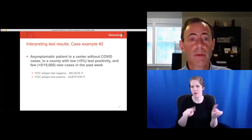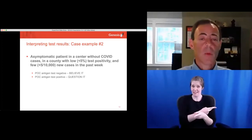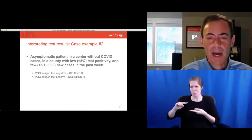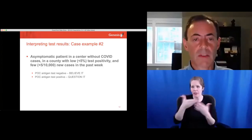Case number two, asymptomatic patient in a center with no COVID outbreak, in a county with low test positivity and low prevalence. If the test is negative, believe it. If the test is positive, question it, because it's inconsistent with clinical suspicion. No different from so many other things we do in medicine.